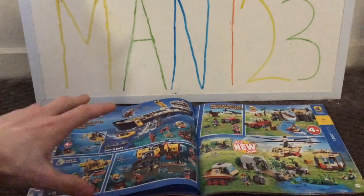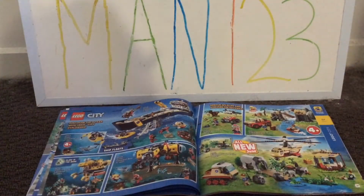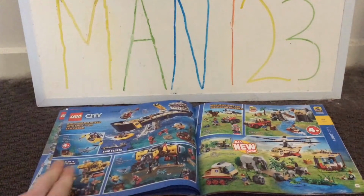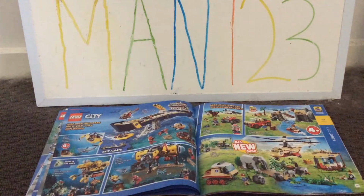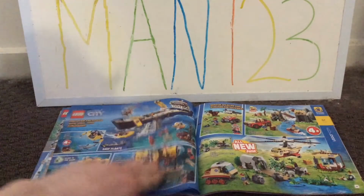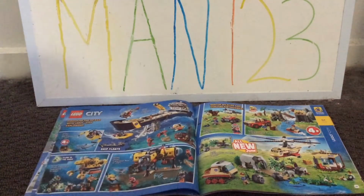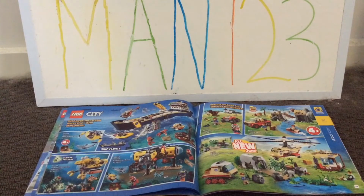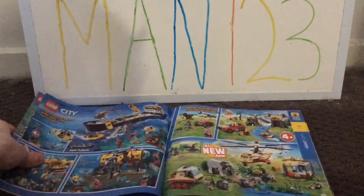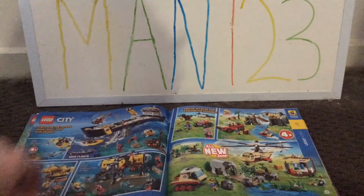Then we have the expensive Lego Underwater Explorer sets. Now, I must say, this one does interest me with the glow in the dark. Oh, I forgot the name of the creature. But I really like how we get a glow in the dark version of that, and also the Explorer base. But I just think it's a little too expensive compared to the sets we got a few years ago based on a similar idea.